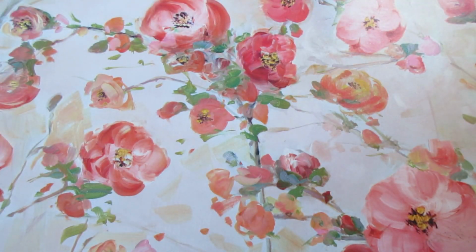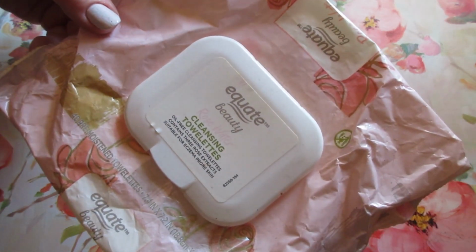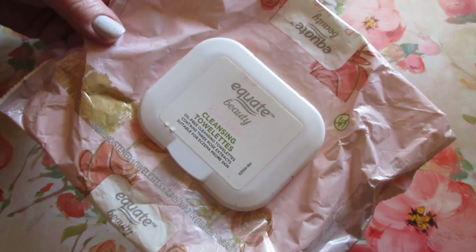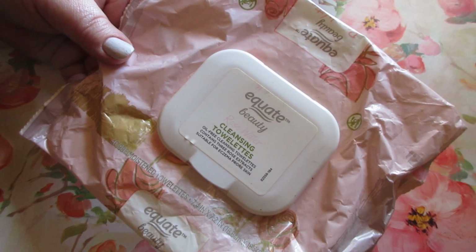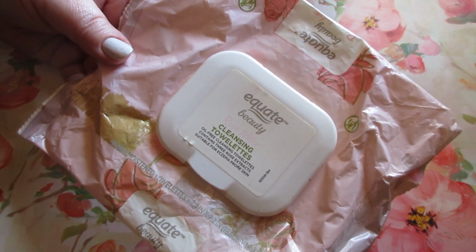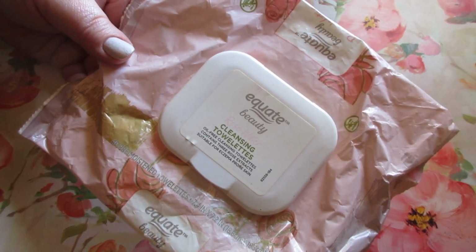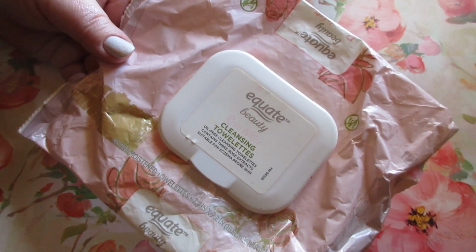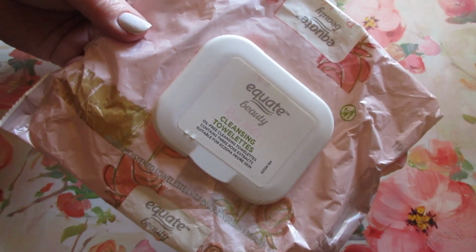They were really nice. The Equate Beauty, these are the rose water cleansing towelettes. I don't know if they make these anymore. These were great. These are thick and quilted. These are the wettest wipes in the bunch and totally worth the price. Definitely recommend the Equate Beauty wipes. They are really nice. And there is 40 in this package. Really nice. I missed their coconut wipes though.